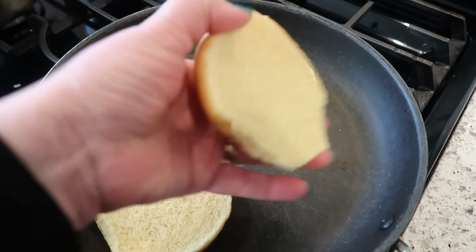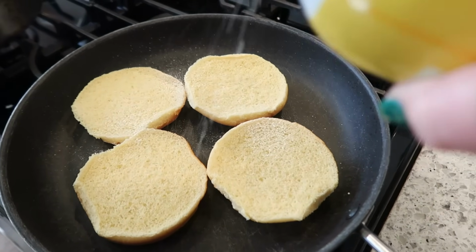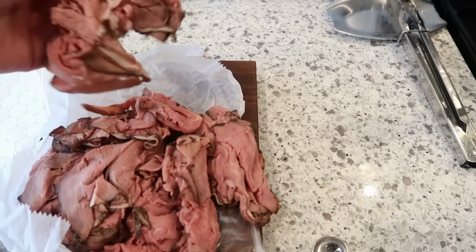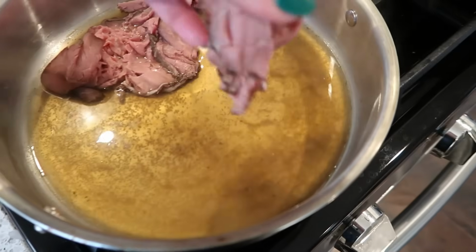I did decide to toast the buns, so I just sprayed those with some cooking spray and just toasted them in a skillet for a little bit. And then, like I said, to reheat the beef, I'm just adding that to that barely simmering skillet of beef broth. And basically you just want to heat it through.